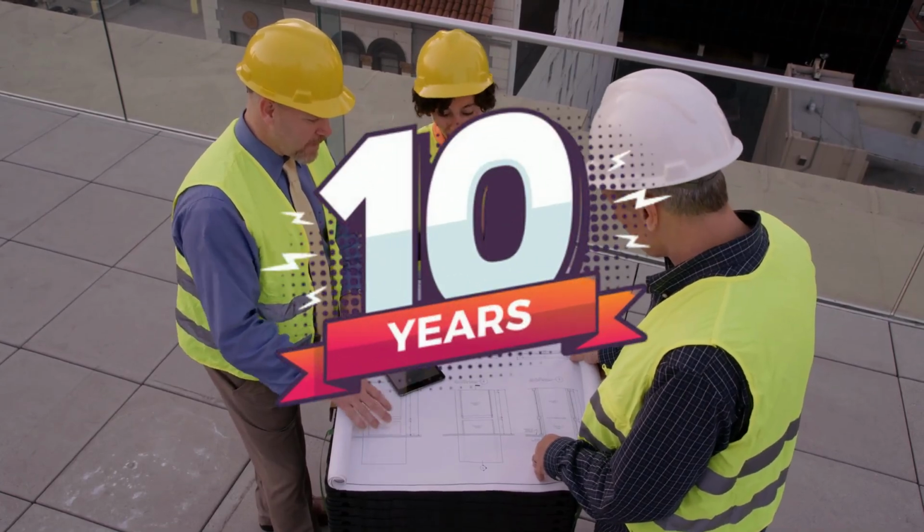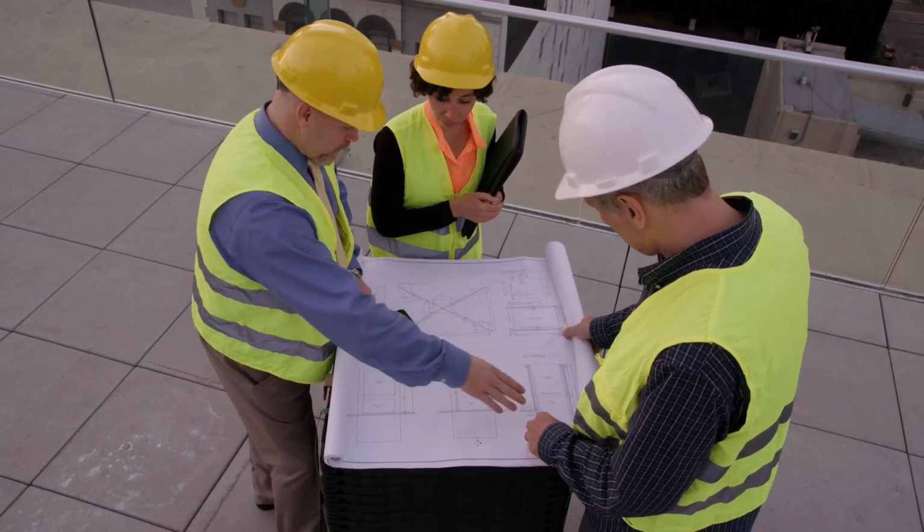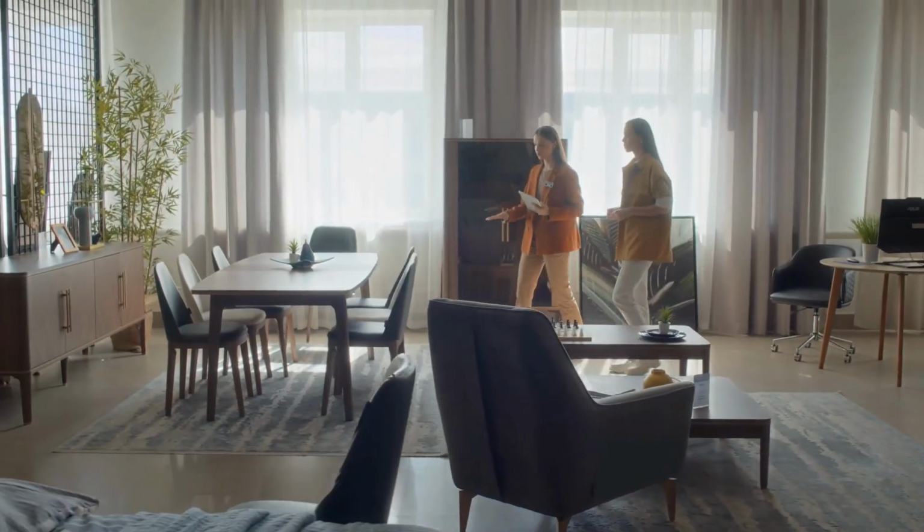They give you a 10-year structure warranty. They build it with the city codes and permits. That peace of mind is worth its weight in gold. You definitely don't want to deal with a collapsed ceiling and homeowners association drama. However, you can still personalize your home without breaking the bank.